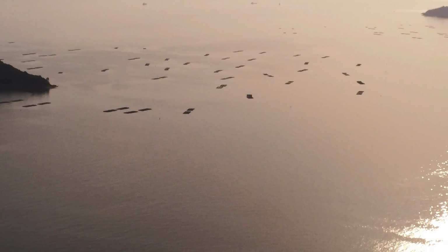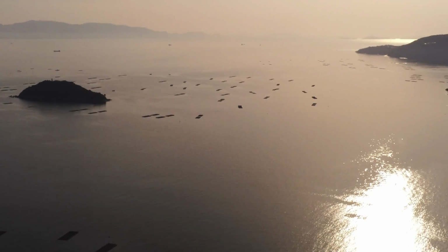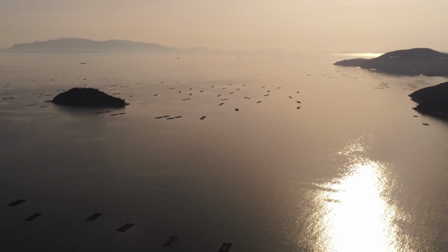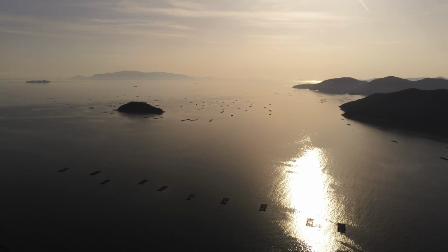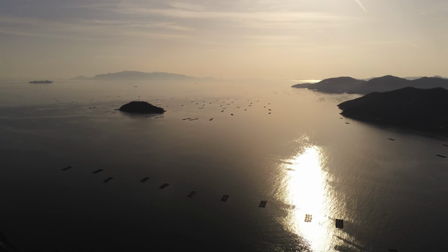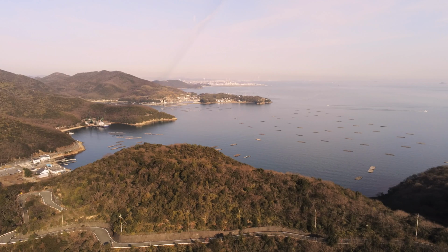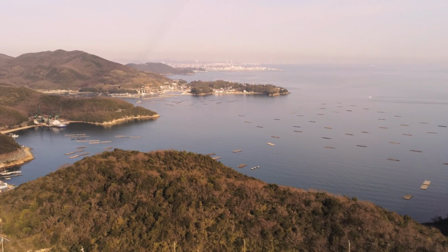Aioi is located in a bay, and this bay is a meeting point where the fresh water from the rivers meets the salty water from the Japanese seaside, and that makes it a perfect habitat to grow oysters. And this is what the locals do over there. Most of the people over there have their own oyster farms, and those oysters are spectacular.